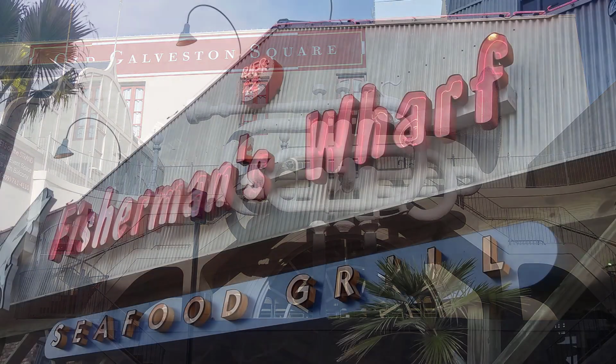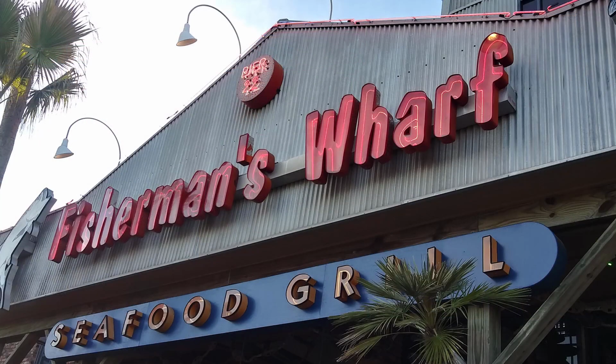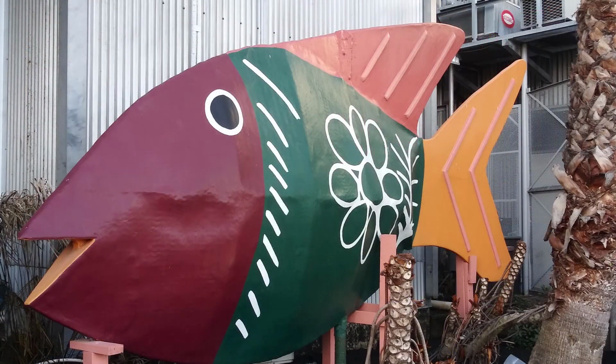Galveston is a really fun place to be if you've never been there. It's not just a, who sang that song anyway? Galveston? Yeah, I don't know. I can't remember. Glen Campbell? Glen Campbell, yeah. It's more than just a country song.